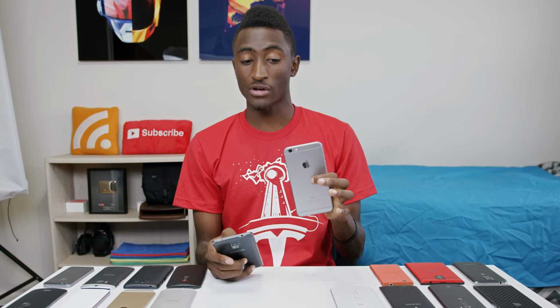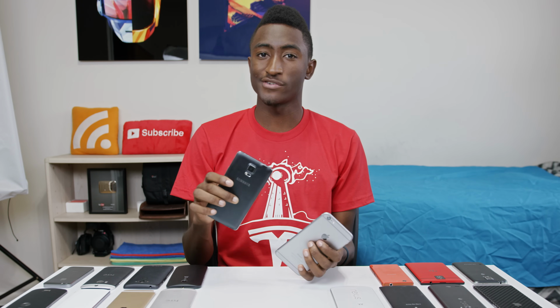And I mention these at the same time because they're so very similar in a lot of ways. If you focus a lot on photos, I'll give the edge to the iPhone 6 Plus, but if you focus a lot on videos, I'll give the edge to the Galaxy Note 4.